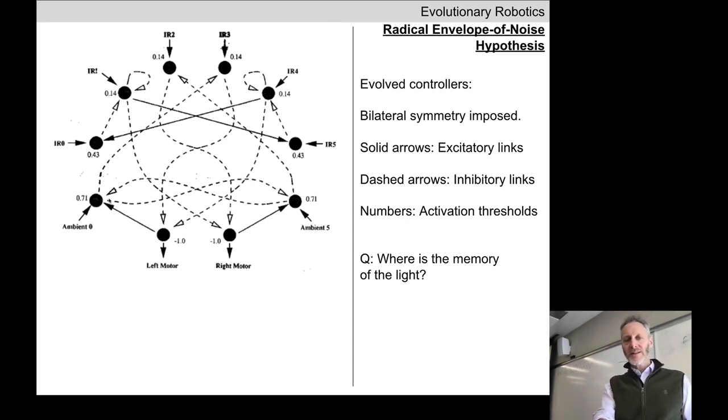Let's have a look at this interesting loop here that goes from the left ambient sensor over here with an inhibitory connection, and the synapse emanating from the right ambient sensor is connecting to the left ambient sensor with a negative value. They're mutual, this is mutual inhibition. We have two neurons which are mutually inhibiting one another. What does that mean? What happens?